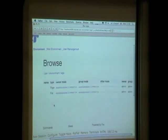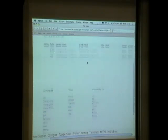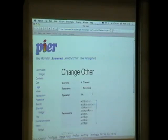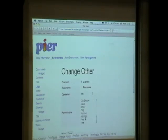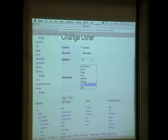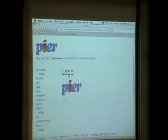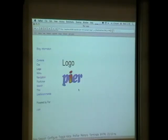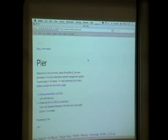So I just went to the logo file, and what I will do is change the rights of the others, and I want them to be able to view this one. And then I will say save. And now if I log out, and I go to the main page, something is funny.